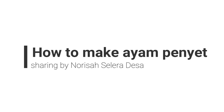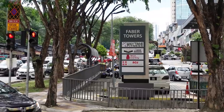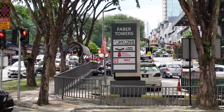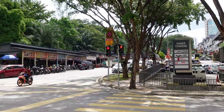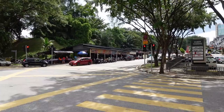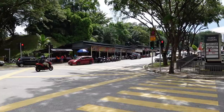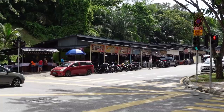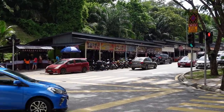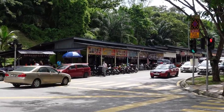Cooking Apa. Hi, this is Cooking Apa. I'm at Taman Desa now. Right in front of me is the Faber Tower. So why am I here today? Let me zoom out for you. Right opposite, there's one stretch of a Malay store, and one of them happens to sell my most favorite ayam penyet. And today, the owner is generous enough to show us how she makes her signature dish, which is the ayam penyet.